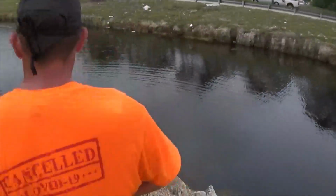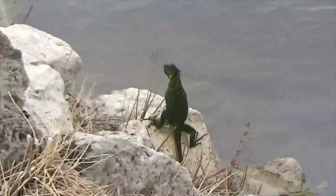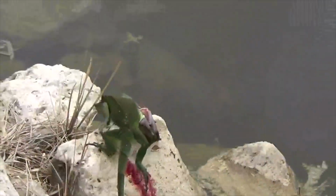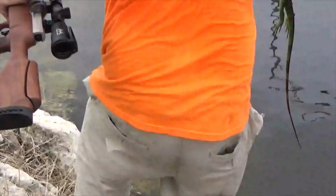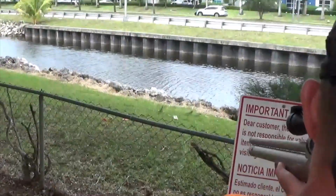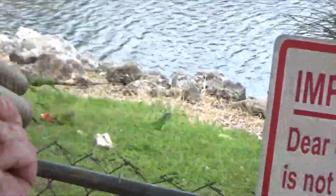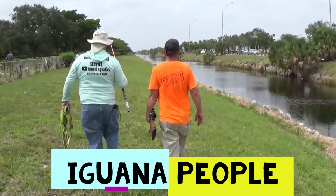Got him. There he is again. Oh my goodness. Oh my goodness. You destroyed that iguana. Let me see him, Eric. We got him. You got him again. Iguana people.